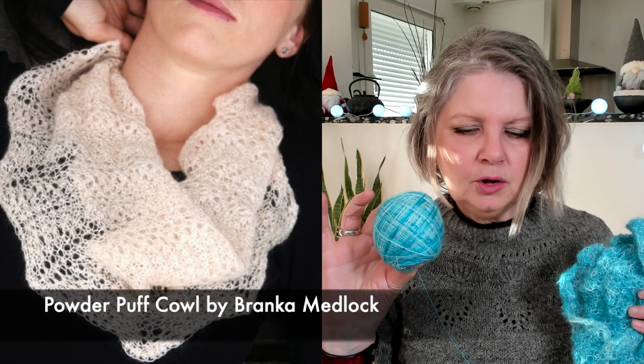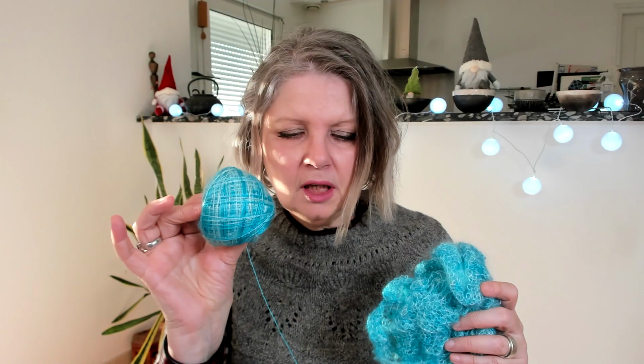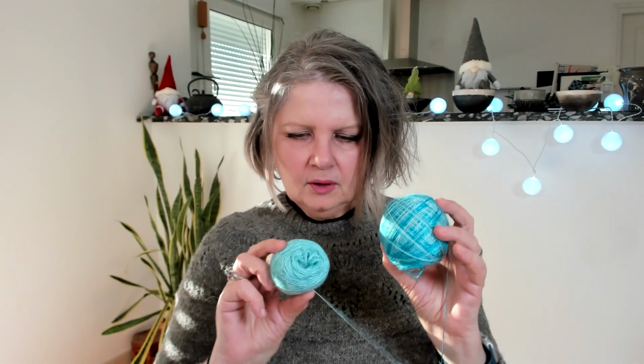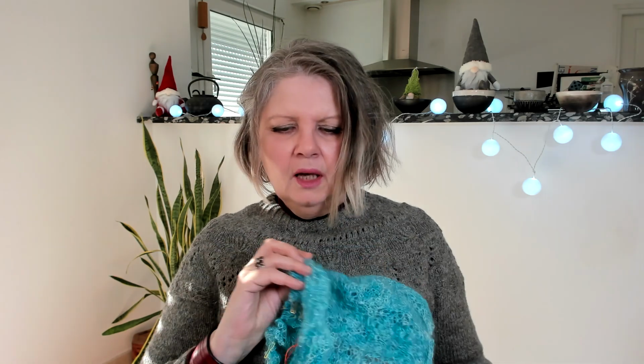So the powder puff cowl. You see, this was a 100-gram ball, and I still have plenty, and I think I would like to move to finishing the Sorrel with the variegated cyan. Maybe it's going to be a deeper cyan than the light cyan, so I have to see them right next to each other. If you give me a minute, I'm going to retrieve the cyan from the Sorrel. Okay, well, yeah, the variegated cyan, this one is a bit darker. So I had not checked, and I may use the white to finish the Sorrel, because I don't want to be seeing the threads all throughout.